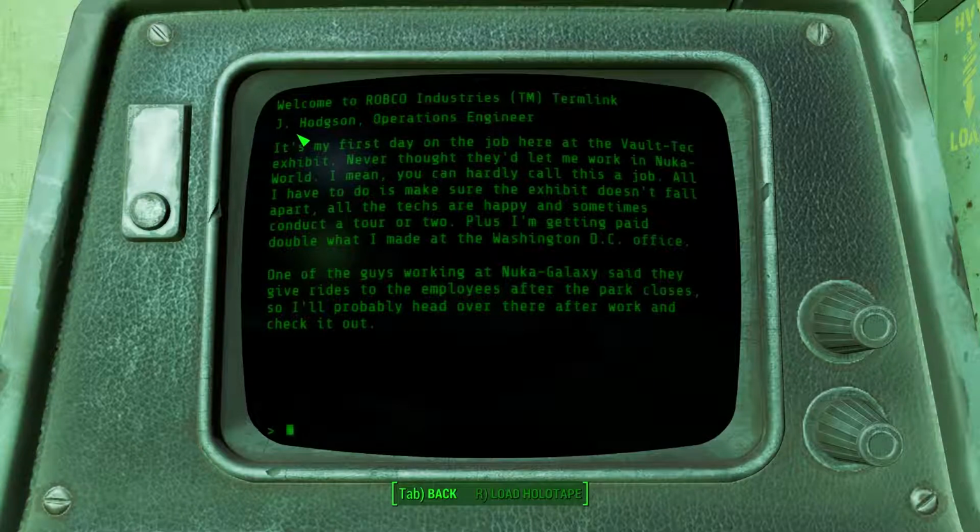It's my first day on the job. That's Hodgson, operations engineer. I'm spending the entire episode today reading stuff to you. Right? It's my first day on the job here at the Vault-Tec exhibit. Never thought they'd let me work in Nuka World. I mean, you can hardly call this a job. All I have to do is to make sure the exhibit doesn't fall apart, all the techs are happy, and sometimes conduct a tour or two. Plus, I'm getting paid double what I made in Washington, D.C. office. One of the guys working at the Nuka Galaxy said they give rides to the employees after park closes, so I'll probably head over there after work and check it out.